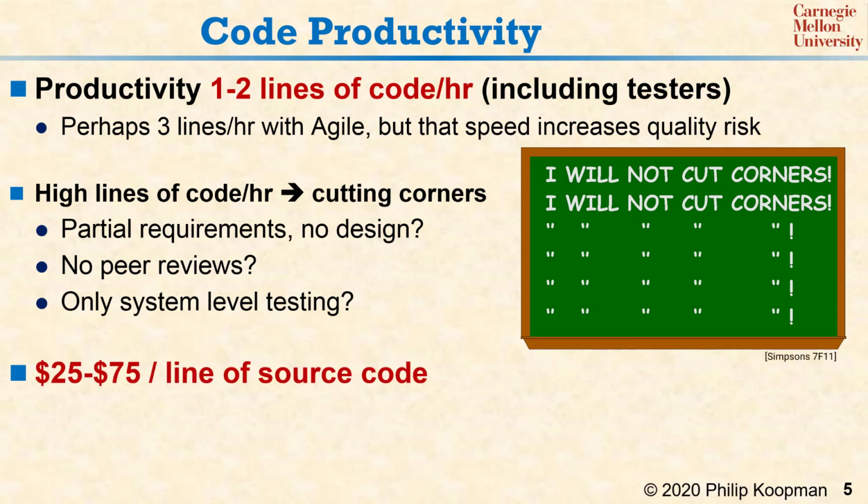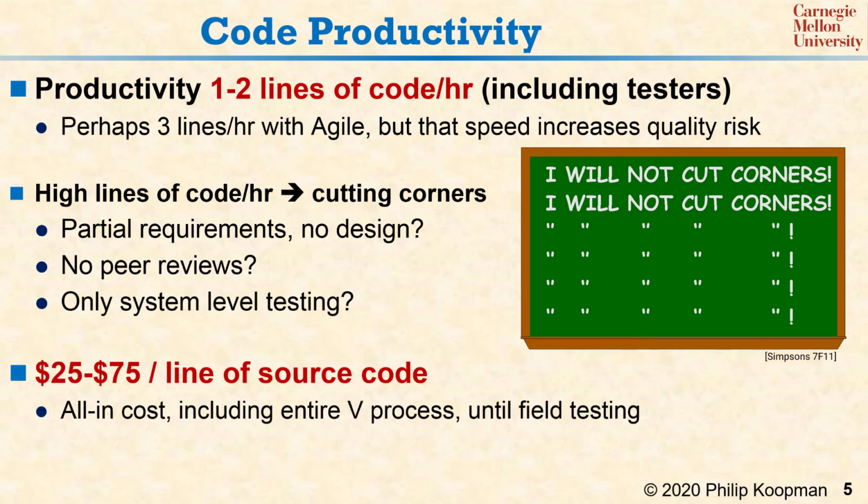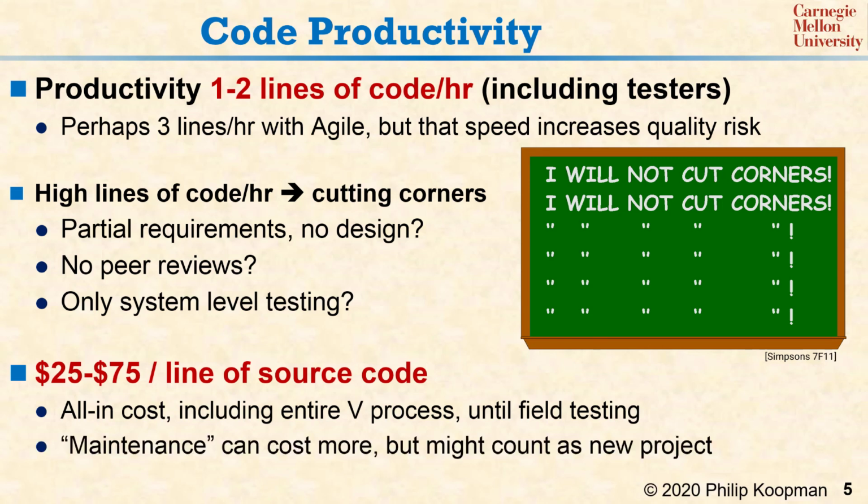If you do the math, this means your code can easily cost the company $25 to $75 per line of source code. The actual number depends on your location and also factors such as whether your accounting system charges overhead on your development staff. Again, keep in mind this is the entire cost of development from requirements all the way through acceptance test. Maintenance can cost even more, perhaps significantly more if you end up having a product recall because of defect escapes.